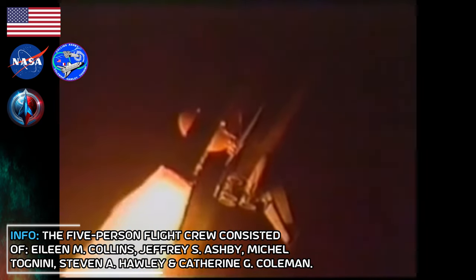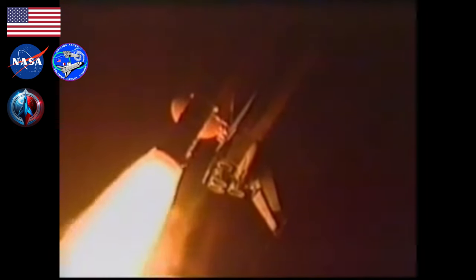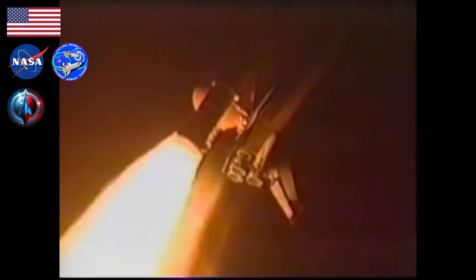Columbia is now headed downrange, altitude 3.8 miles. And as we hear, all systems okay. It looks like a sensor on board. Three engines throttling down, all at 67%.